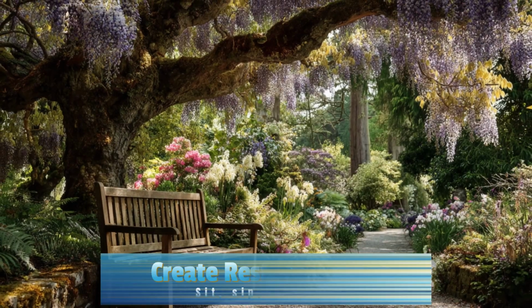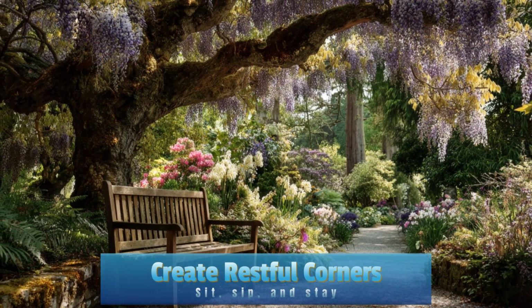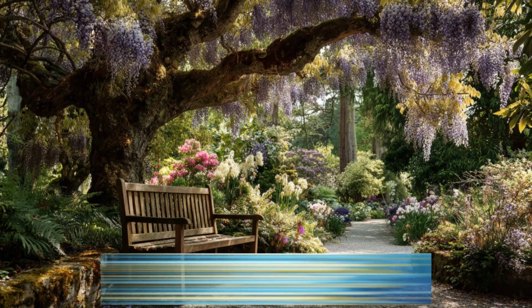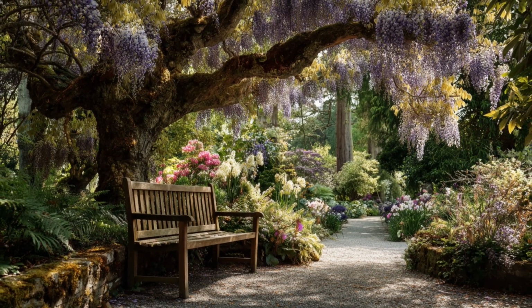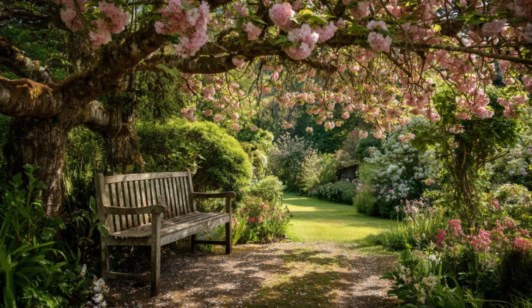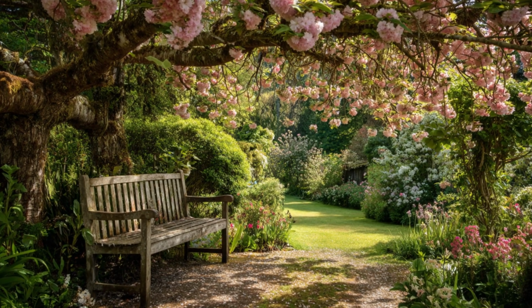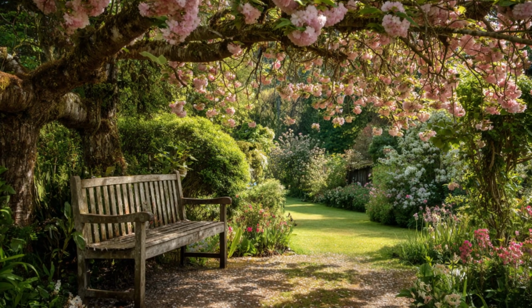A cottagecore garden should always include a place to pause and soak in the beauty. Cozy seating nooks offer moments of stillness: a shaded bench under a tree, a bistro set nestled by roses, or a hammock between blooming branches. These spots encourage quiet reflection and peaceful enjoyment.